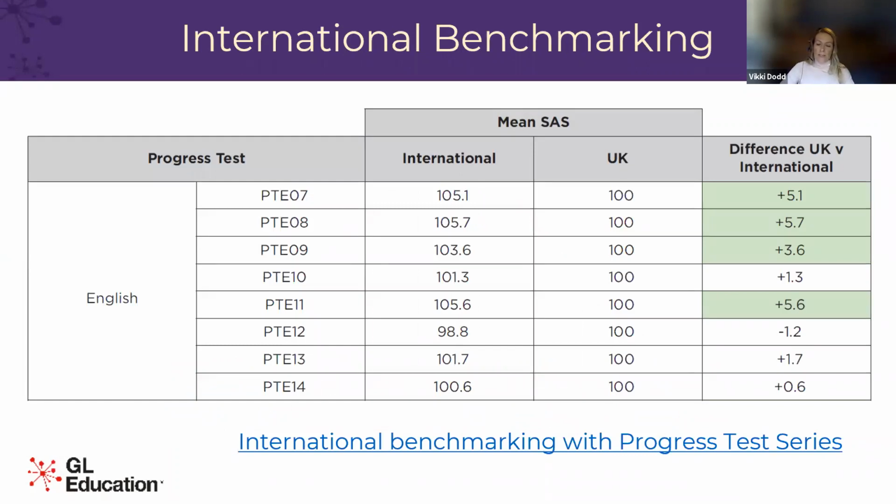The Progress Test Series for English, Maths and Science is standardised against the UK school population. And we are aware that many international schools have asked for an international school standardisation of these assessments. Our UK standardisations, based on a diverse student population, have proven to be reliable for international schools. But we have analysed the PT series scores from all of our international school customers to provide useful benchmarking for your schools. This is shown for the progress tests in English here on this slide. The full document is available on our website using the link provided. The links will be accessible to you when we share these slides with you following the session.